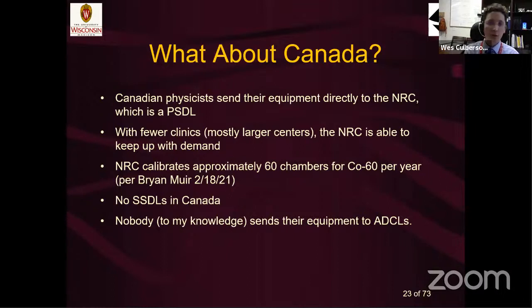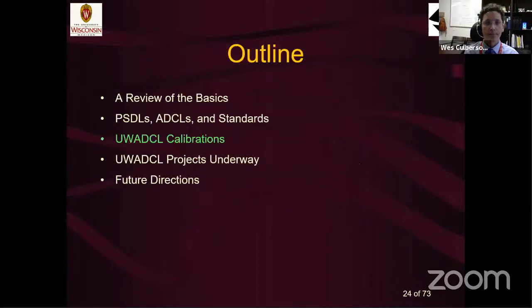And it's just because there's fewer clinics in Canada. They're mostly large centers. NRC can keep up with the demand. Brian mentioned yesterday that they calibrate about 60 chambers for Cobalt 60 each year. And then I think about a quarter or a third of those are calibrated on a LINAC as well. There are no SSDLs in Canada, although, you know, that slide I showed you earlier, I think that NRC is affiliated as an SSDL in some ways. But anyways, this is sort of the slight difference in Canada and the US.